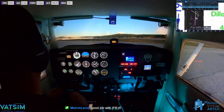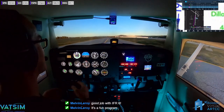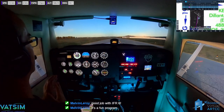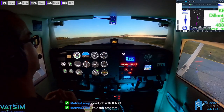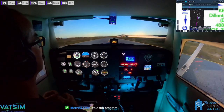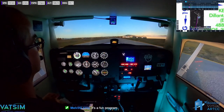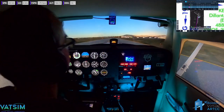Alright, so we've got Wings IFR-6 under our belt now. That being said, I feel confident enough to go ahead and take the I-7 rating on Pilot Edge, which is the same type of flight, going from a controlled field to an uncontrolled field. The only difference is it's going to be a VOR approach versus an ILS approach. But I think we'll be able to knock that one out.